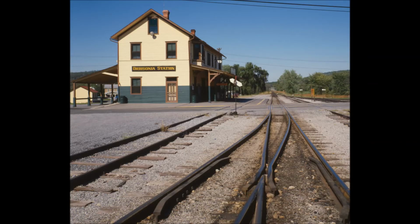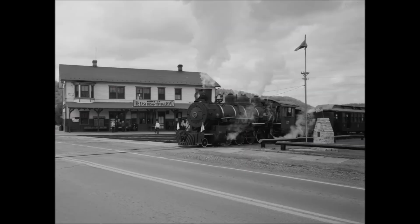All right, getting started with Mount Union, Pennsylvania. This is a coal dock that was previously a production facility for the railroad. You can see there's a coal hopper sitting up on top of the track there. One of the passenger stations is pretty well restored and maintained. This is the passenger station at Orbisonia. Orbisonia has a steam engine, number 12, passing in front of it and getting ready to cross the road.